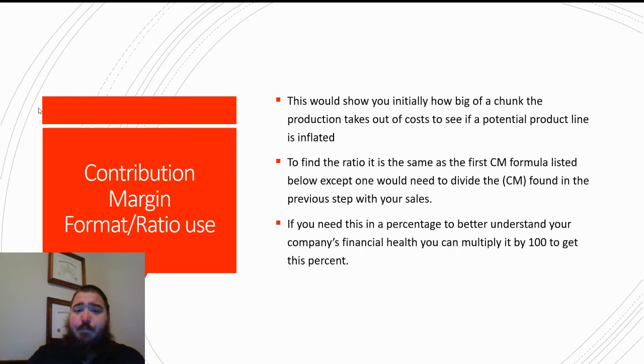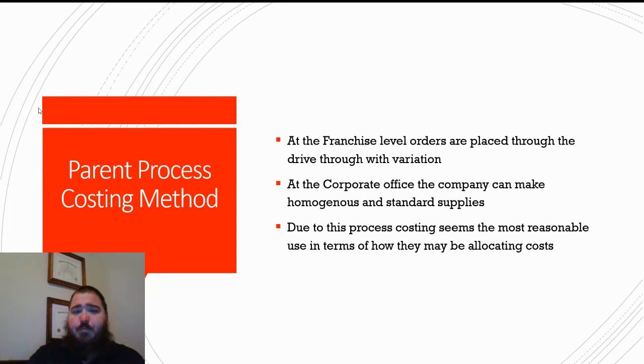So with that being said, you would take that information to be able to say, hey, where am I at as the company stands? Now, in terms of allocating costs, I would imagine the parent company or the corporate company does the process costing because they do have homogenous items that they sell, cups, straws, branding items, signs, and so forth, that they would then be able to manufacture, mass produce. And because they can mass produce it, they can then allocate those costs, and their allocation based across the items.